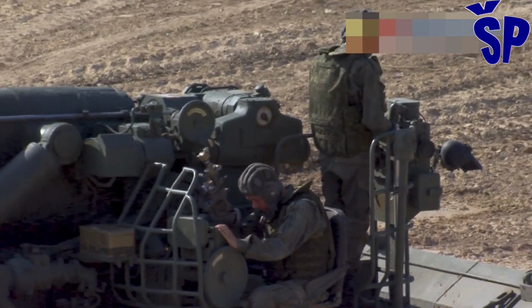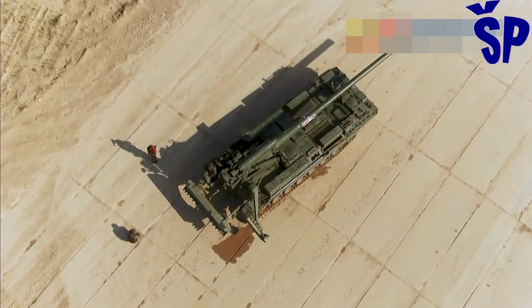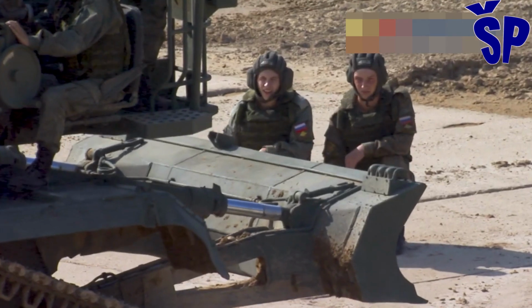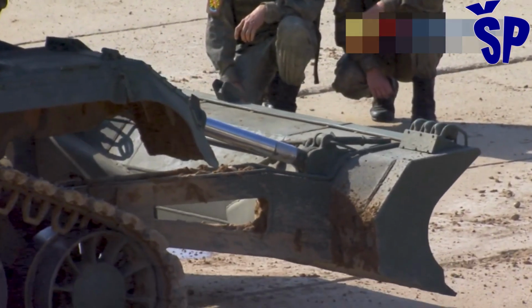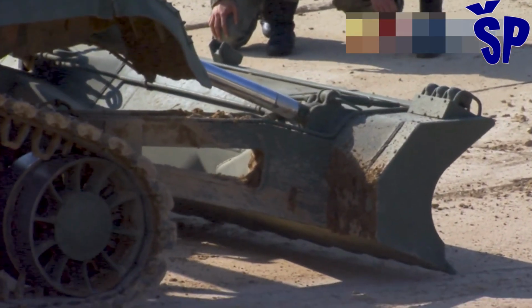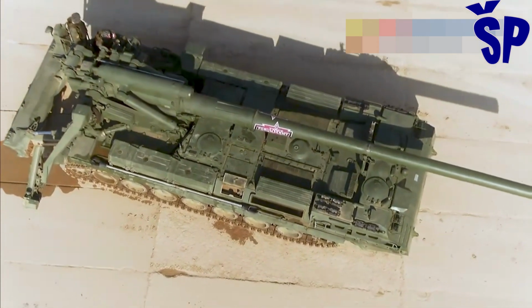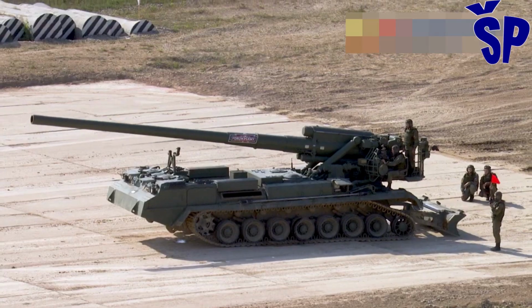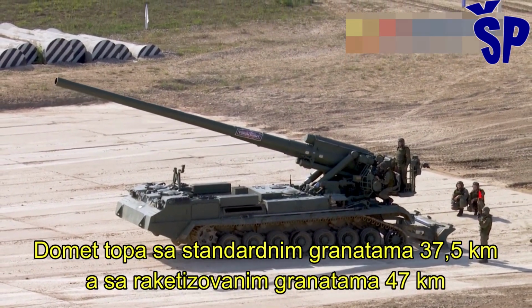The gun is equipped with an advanced loading mechanism. The loading tray now moves in 2 dimensions, and the round is chambered at any elevation angle. There is no need to return the barrel to a predetermined position for reloading, which made it possible to increase the rate of fire to 2.5 rounds per minute. The ammunition load has doubled in the modernized version to 8 rounds.